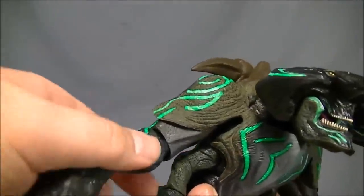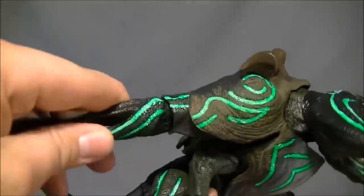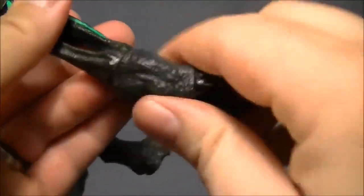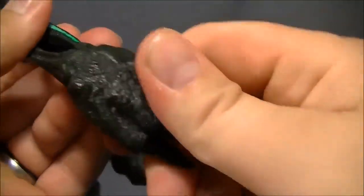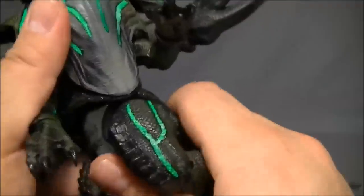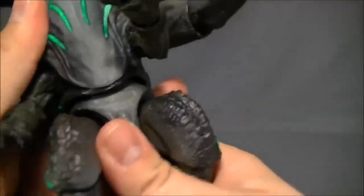And then here at the elbows, they got a bend. Nothing too great, but it's there nonetheless. And it also rotates all the way around. And same with his hands, they're on a ball joint, so they pretty much go all the way around. Got a little bit of bend to them. And then for his waist here, it can rotate pretty much all the way around. Got a little bit of a tummy crunch.